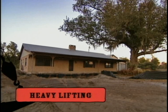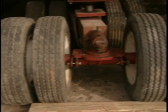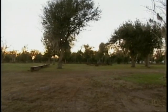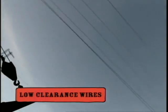To start, the crew must lift the massive house out of the ground without damaging the concrete slab or brick walls. Once loaded onto wheels, the heavy house must cross half a mile of sandy Florida pasture. Then, if it survives the pasture, the house must move down a highway with plenty of trouble overhead.